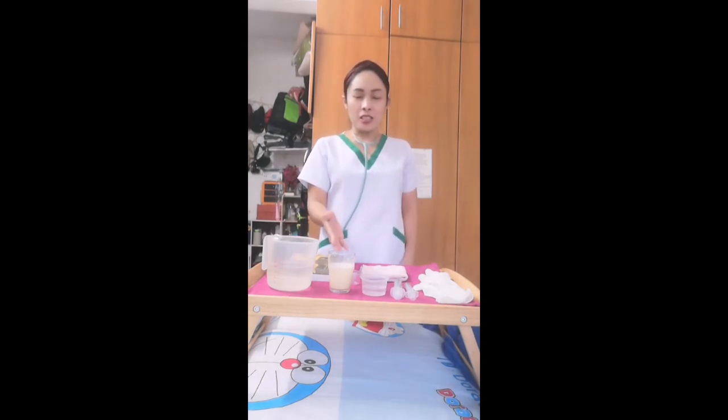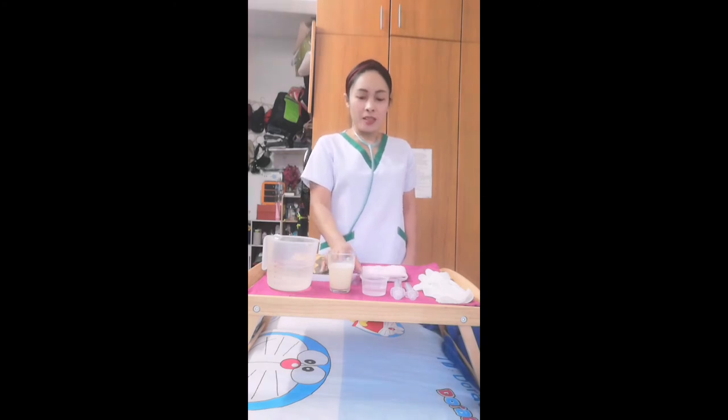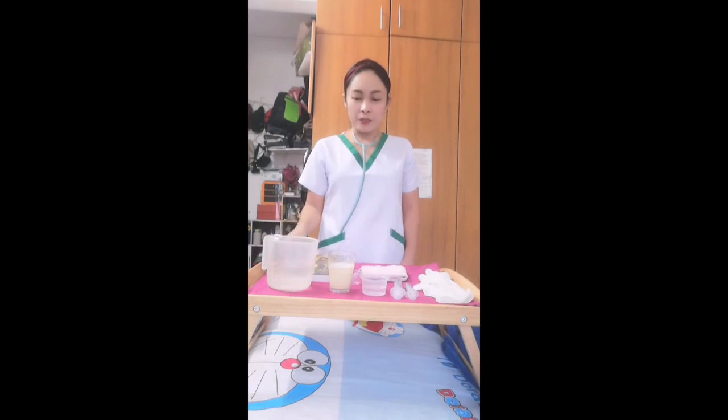Here are the supplies we need: a jug of water, oral nutrition supplement as prescribed, medication, syringe, gloves, face towel, pH strips, a small bowl, and the feeding schedule. First, we have to review the physician's order.